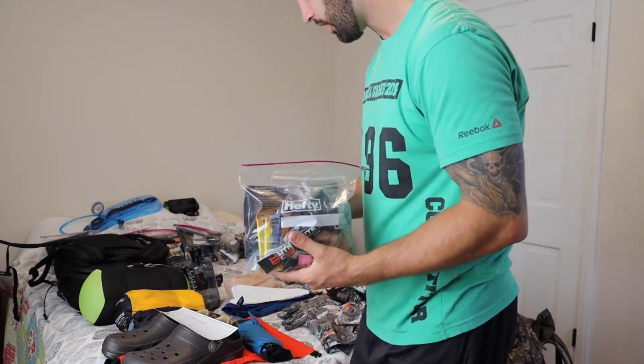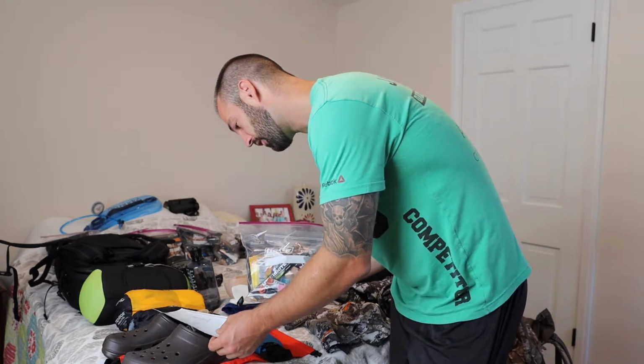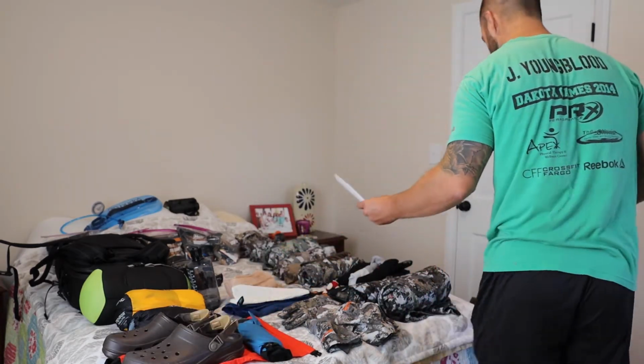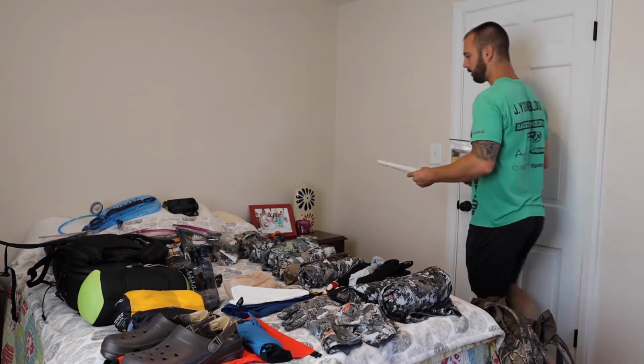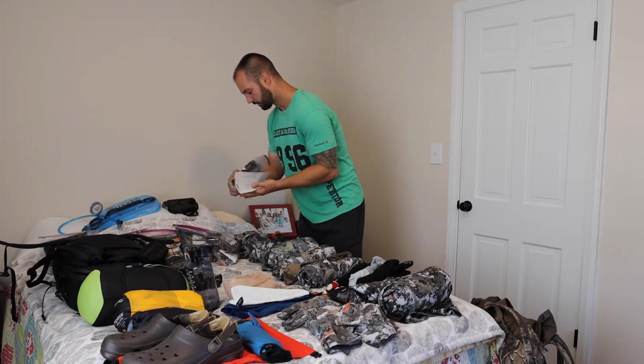So all of that pretty much comes out to 2,320 calories. And then I put down there, we'll probably get some eggs on the way in the morning. Things like that, maybe some candy, some trail mix. So that'll make up another 200 to 400 probably in calories per day.